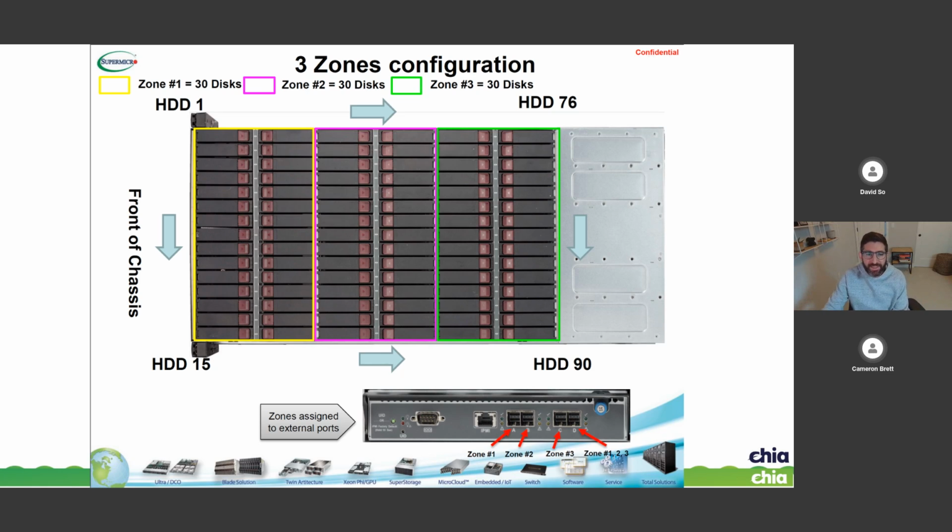Now SAS has this thing called zoning, which I think is really cool. You can basically upload a little configuration file to the JBOD that says, I want these ports to map to these zones. And it's very easy. You could say, I want all the slots on the JBOD to map to port A, or I want some of them to map to port A and port B. The example I'm showing here is a 3-zone configuration where you have 30 drives, 30 drives, and 30 drives in the JBOD, and each one maps to a different host and a different connector.